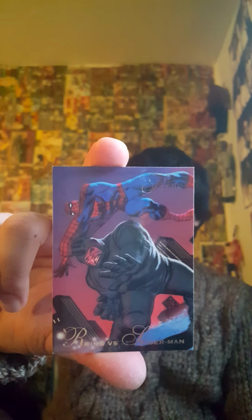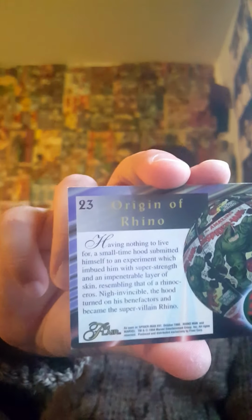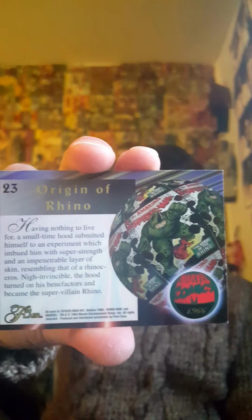And then here we have Rhino versus Spider-Man. So that's the old school Rhino on the front there, the Steve Ditko Rhino. So that is really, really awesome. That's a really neat looking card. And then they got the origin of Rhino when he showed up. So these are neat. You got the origin cards and everything. So another versus card. You can't go wrong there.